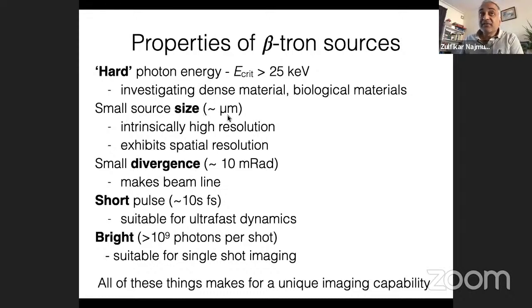I already said it has a very small source size, which makes it a very high resolution. It also means that it has something called spatial resolution. I'll come back to that in a second. It's a small divergence, so it's a beam, which is good.